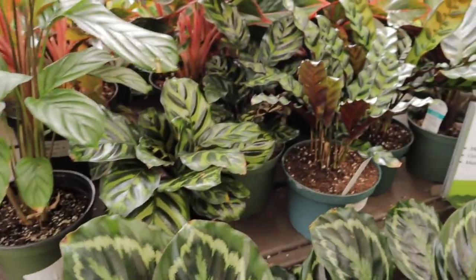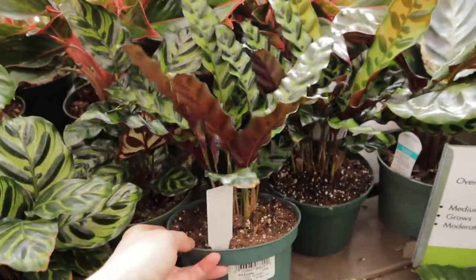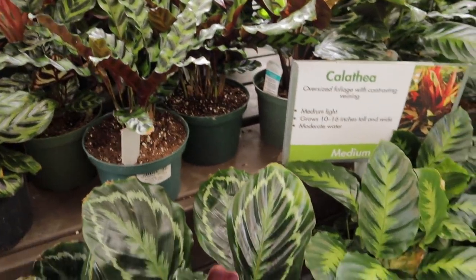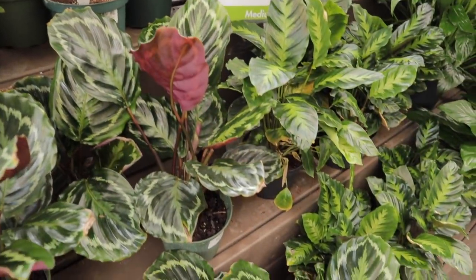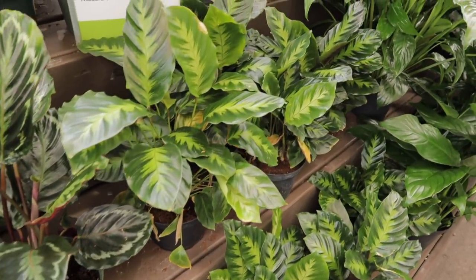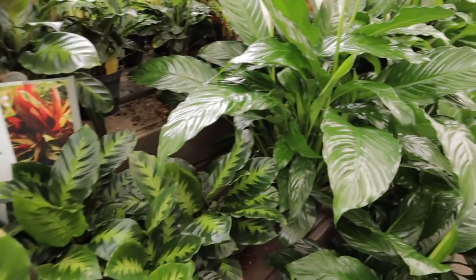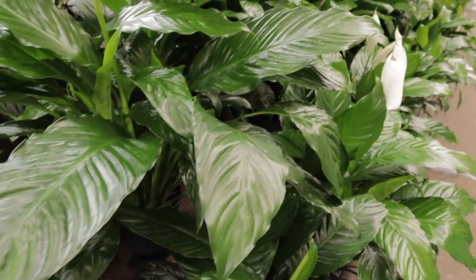Here we have some rattlesnake ones for $16.99, so it looks like these are all about the same price. Little plant therapy never hurt anybody. Here we have some gorgeous peace lilies.